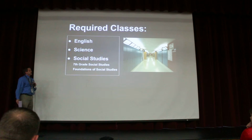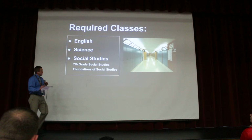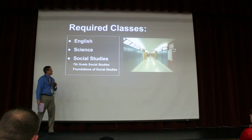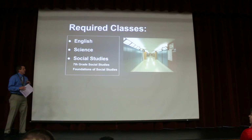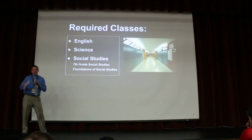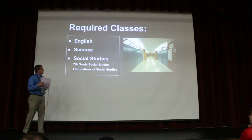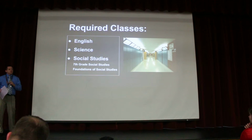And then social studies, there's actually two different offerings, unless they're on the NTN team. There's 7th grade social studies, which is a general class. They're going to be focusing on maps, reading maps, ancient history, European history, and get into a lot of really neat stuff. They do a Greek mythology unit, which is really neat.